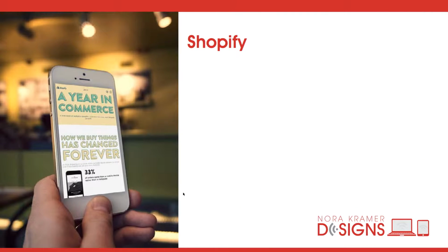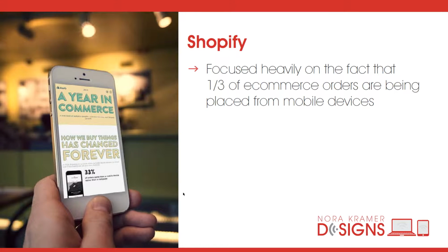Another company that's gone to an annual report online is Shopify. Shopify produced their 2014 annual report as a one-page scrolling site. Now, the reason they did this is because they were focusing heavily on the fact that one third of e-commerce orders running through Shopify are being placed on mobile devices. This means that they know more and more people are using a mobile or a tablet, a phone or a tablet, to access shopping sites. So they're really grabbing hold of that and saying, okay, we're going to produce an annual report that's perfect for that type of medium.